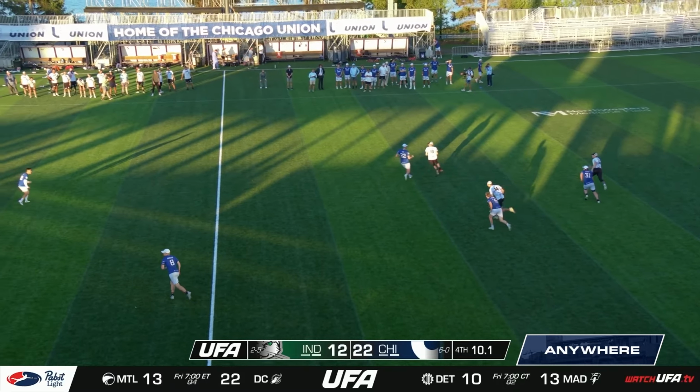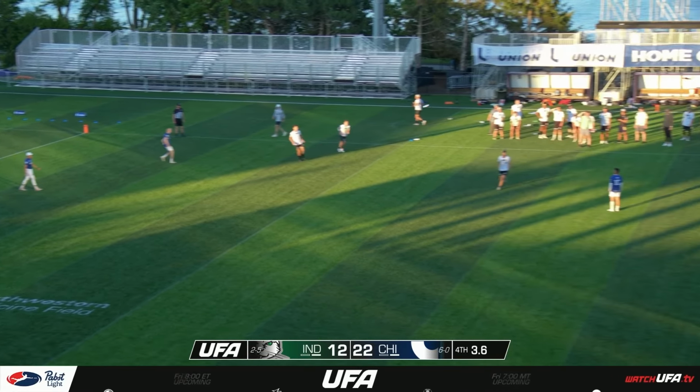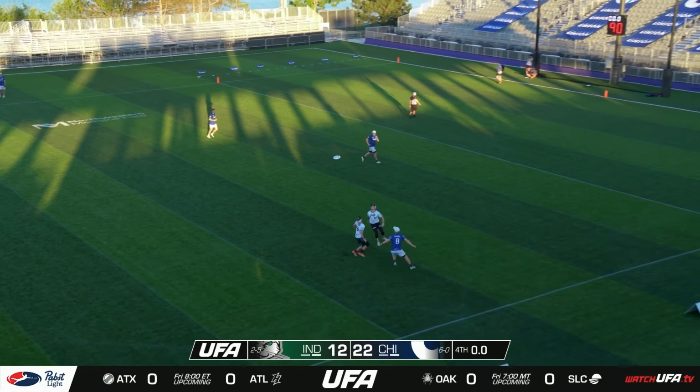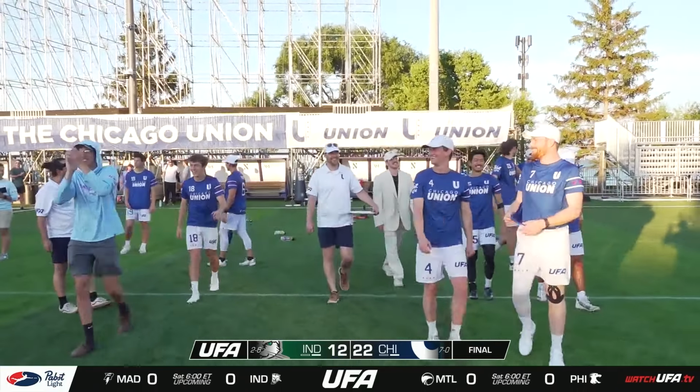Kempe with the disc to Heiser. Heiser will go deep. Oh, but Paul Arters in the way. Arters will throw deep here as time expires. He's got Rutledge out there. It'll fall short of the end zone, and that is going to wrap it up.